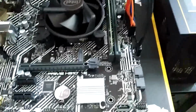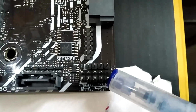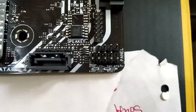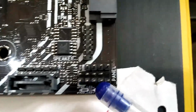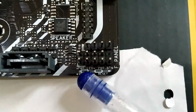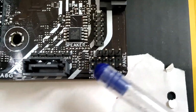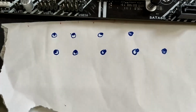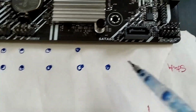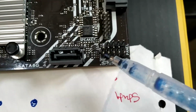So as you can see, this is our case, and this part is typically where you will connect your power button if you have a case, but in this case I don't have a power button. So you have to look at this bottom connector, and there is some writing on the motherboard as well which says power LED, power button. These are the connectors I'm referring to, and this is how they look. You will have 4 pins on the top and 5 pins at the bottom, which is what is available here.